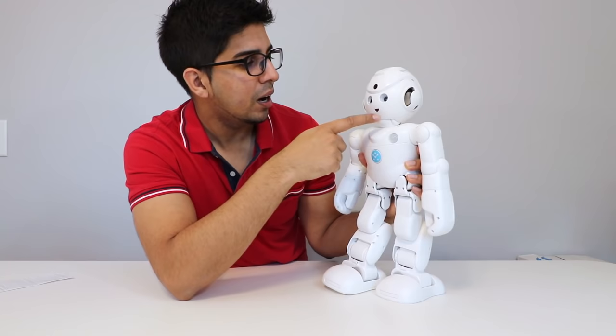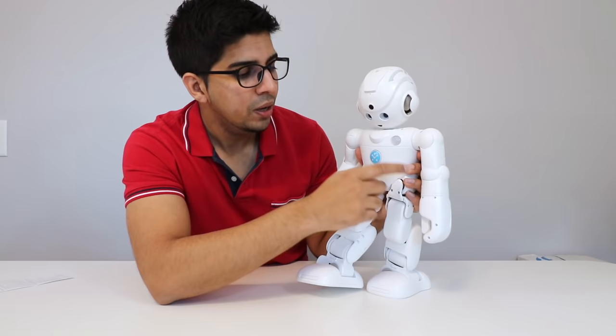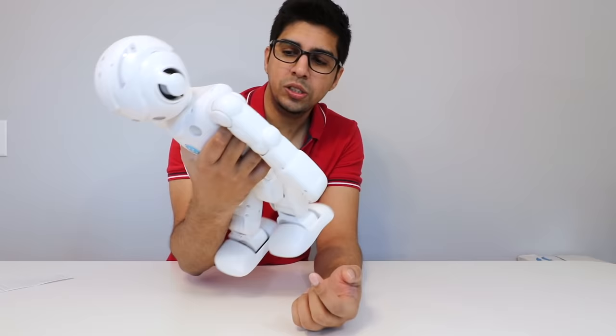We have a camera over here. This here is our mute button for the microphone. We have an infrared sensor, and then we have a few different joints. And then on the back here, we have a battery pack, which just plugs right in, and it looks like you can go ahead and unscrew it and remove it if you need to.